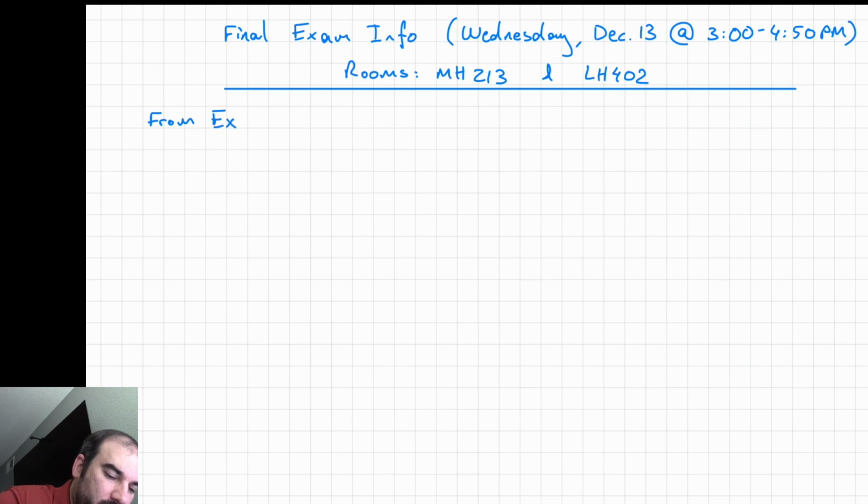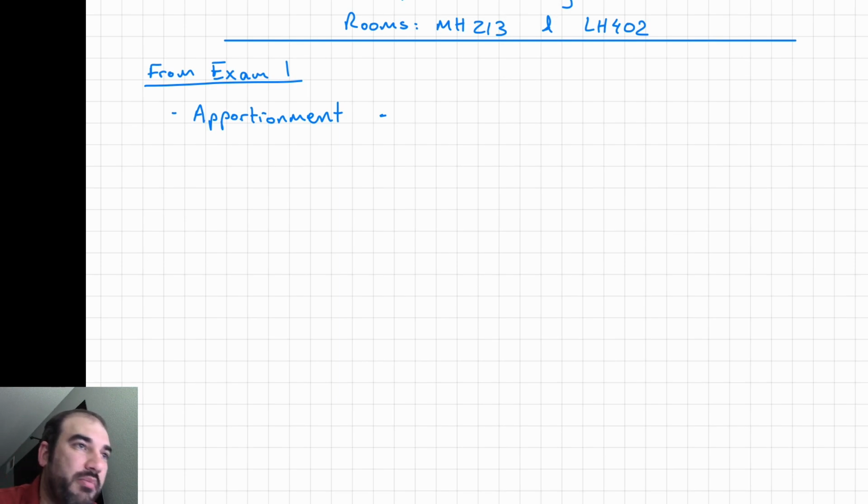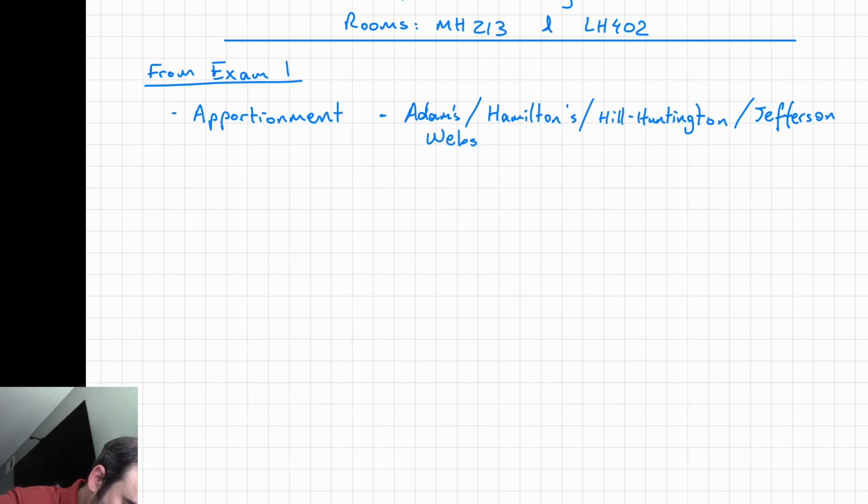So from exam 1, some of the topics that could have been on exam 1 were everything that has to do with apportionment, which was using those 4 or 5 different methods to apportion seats based on the upper quota, lower quota, the average, the geometric mean, all of that. So we had Adams, Hamilton's, Hill-Huntington, Jefferson's, and Webster's. So we had 5 different ways of apportioning seats, so you should review those.